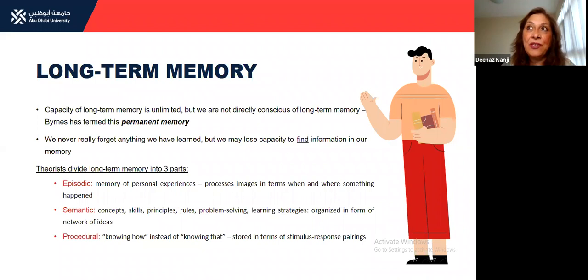And often when students transfer from high school to university, they struggle. They struggle because they have not been taught how to learn. They have been taught how to memorize. Please, students, understand that memorization is the first step towards learning. So anything that you have actually learned, you never actually forget, okay?